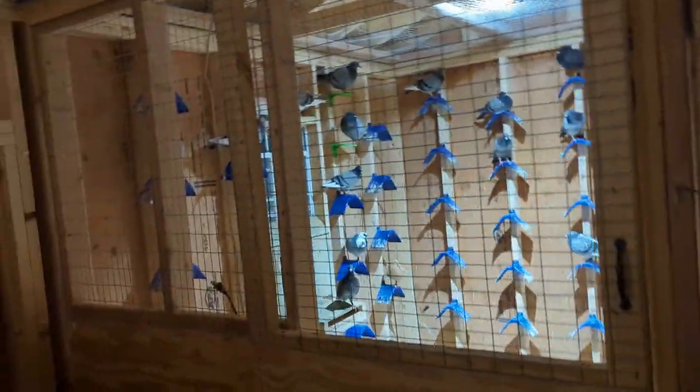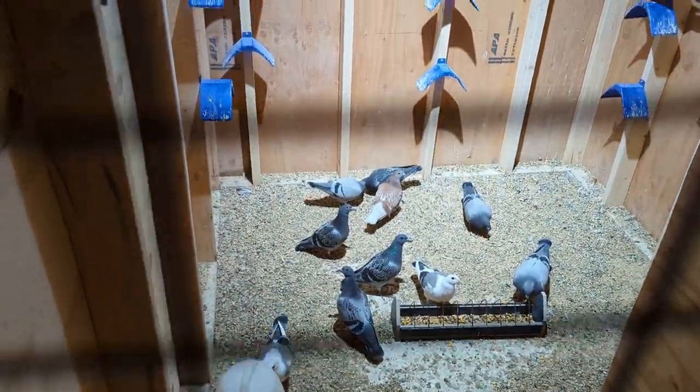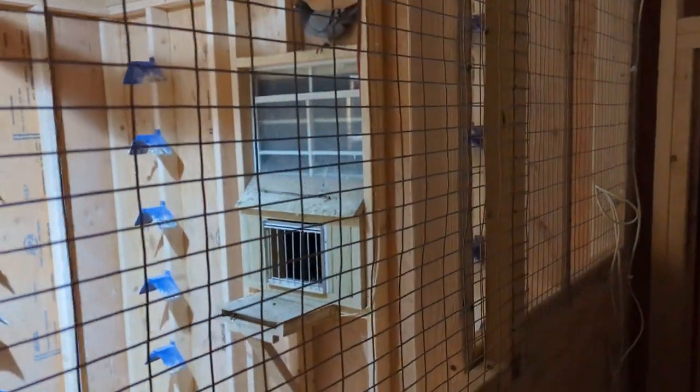But anyway, I'm going to try to figure out some way to keep racing these birds. I don't know exactly how to do that since I need this section for my young birds. I need these birds here moved, and I need these birds out flying. But I only used the 2 front sections for that. So I'm going to have to figure out an answer to this dilemma.